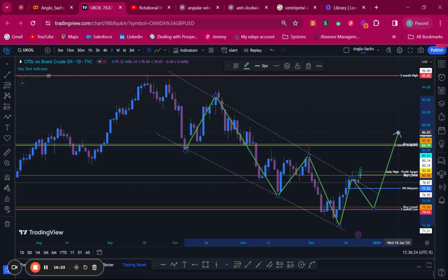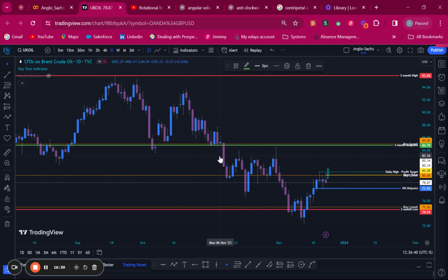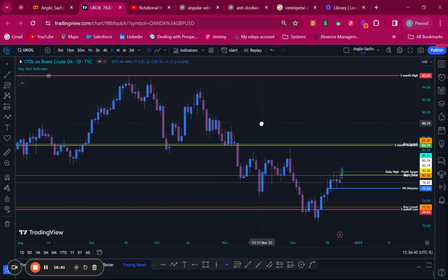So that's what draws my attention to this particular instrument. If I'm looking at this now, if I take this off, my understanding of the price action, my understanding of specific patterns that occur within the price action, I'm looking for buys on this instrument, okay?